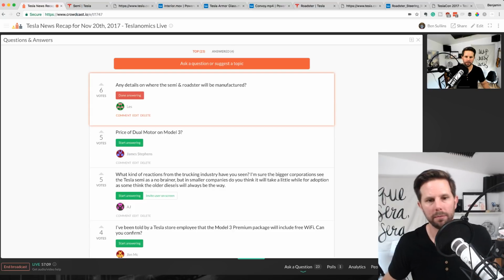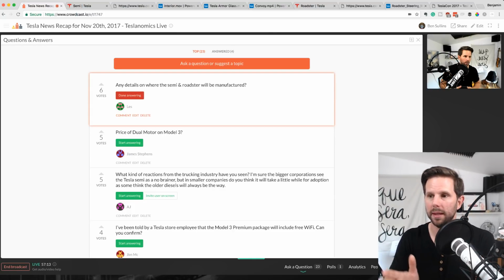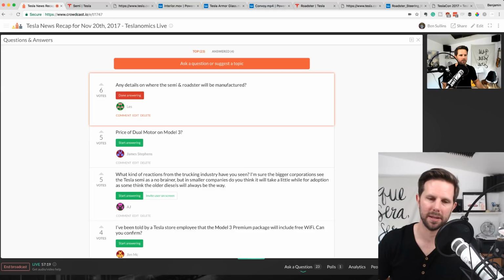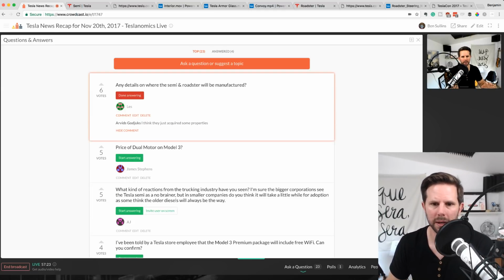So yeah, or maybe what they do is they get all the orders lined up. They figure what they want. They halt one line for a minute, make all the Roadsters, and then switch it back over to S and X or whatever. So I think the Roadster, there's a lot of different ways to do it. The Semi is a much more complicated thing. So yeah, thanks for the question.